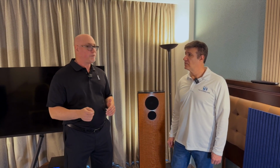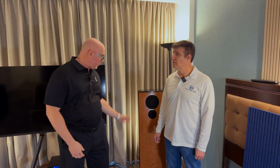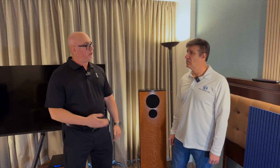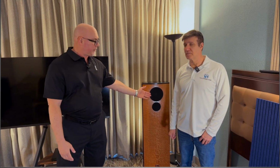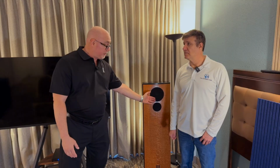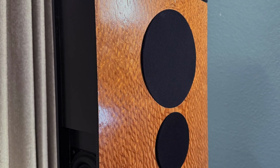It's almost like, yes, I can get to 60 miles an hour, but it can take me 30 seconds instead of 2 seconds. That's the feeling you get with smaller drivers. You get the same power handling, the same low end. It actually gets close to 30 hertz, but you get the immediate feeling, the dynamics. And when we start the demo, you're going to feel it in your gut.